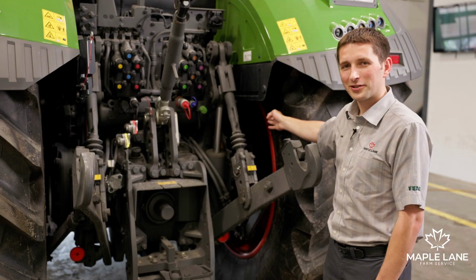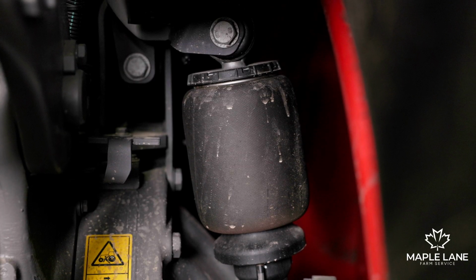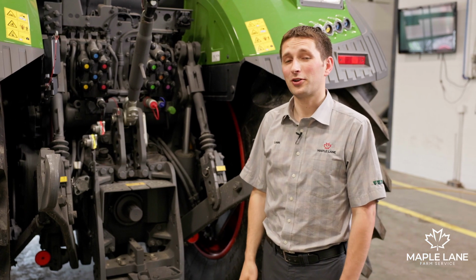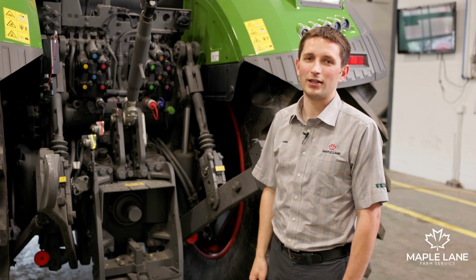Peering in beside the wheels, we can see the airbags that are for the cab suspension. So standard equipment is 2-point air cab suspension with an optional 3-point air cab suspension available for the ultimate ride.